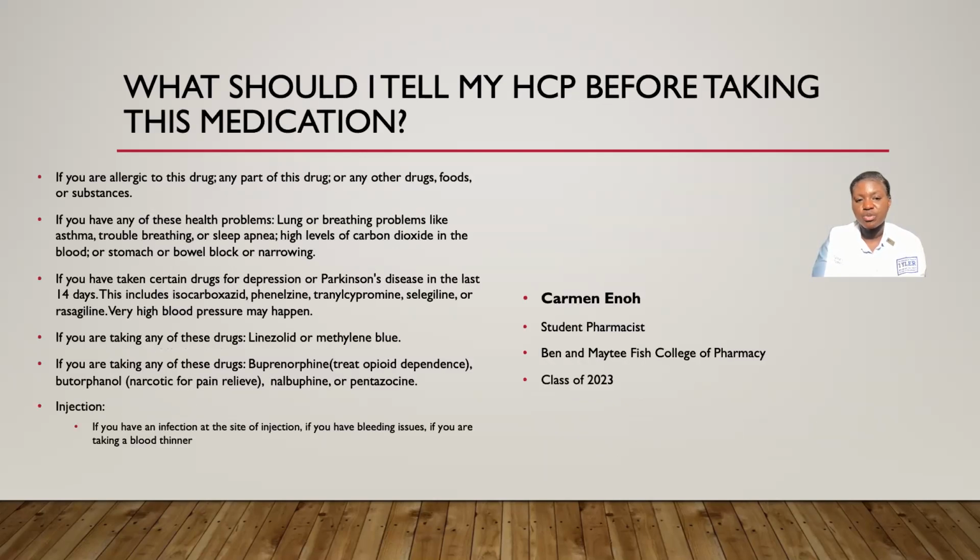Before taking this medication, you should inform your healthcare provider about any allergies that you may have to this drug, any other drugs, or food substances. And if you have any of the following, also tell your healthcare provider. Those are lung or breathing problems like asthma, trouble breathing, or sleep apnea, high levels of carbon dioxide in the blood, or stomach or bowel blockage or narrowing. If you have taken certain drugs for depression or for Parkinson's disease in the last 14 days, you may also want to notify your healthcare provider.